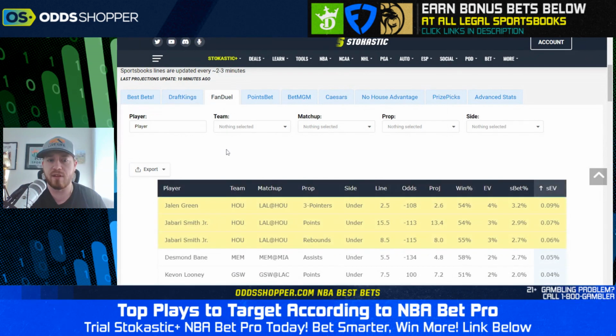And finally, wrapping things up on FanDuel, very yellow, a lot of yellow highlights here. Looking at the Rockets because Alperen Şengün is questionable. At the top, we have under 2.5 3-pointers for Jalen Green at minus 108. He projects for 2.6. I would probably hold off on this one. Şengün will cut into Green's usage most likely if he is active, and if he's out, rather, you'd likely see more usage for Jalen Green. Right now, we have Şengün projected in, so this 3-point projection would likely increase a bit if Şengün is out.